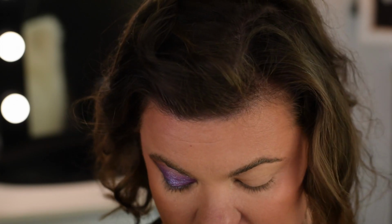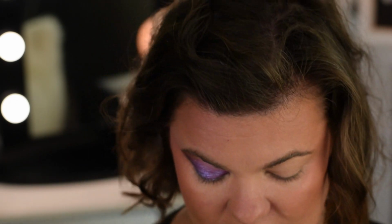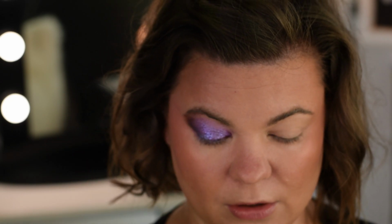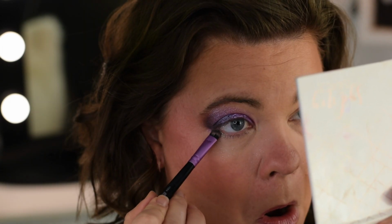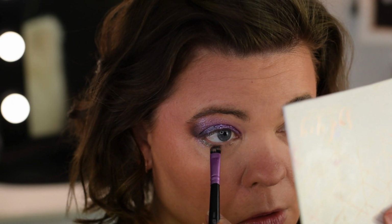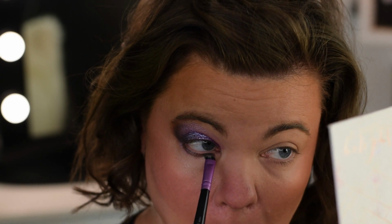Now, underneath the lash line, let's do this Divina shade. It's Asteria right here. So picking it up on the same Veramona brush, wiping it off a little bit, and then dipping into Asteria. I don't know if this is gonna work or not. Oh yeah, it does kind of work the way I want it to. Yeah, it just adds that little pink flare.